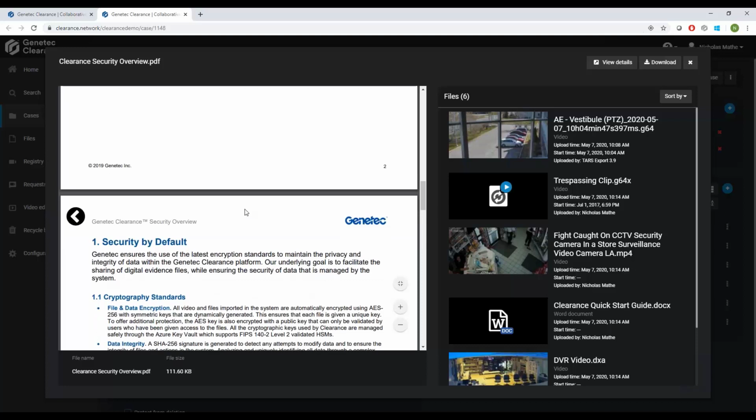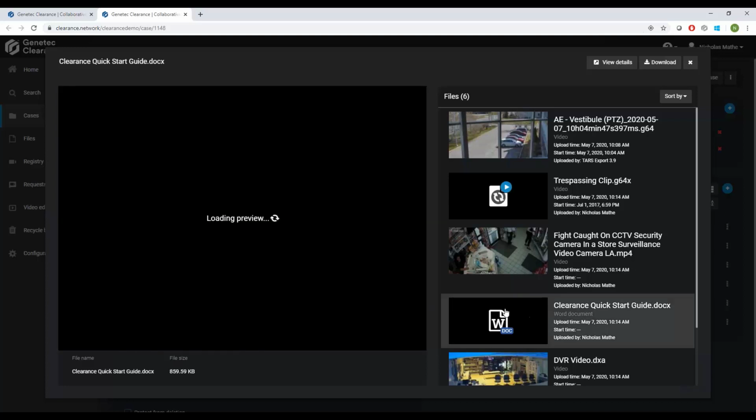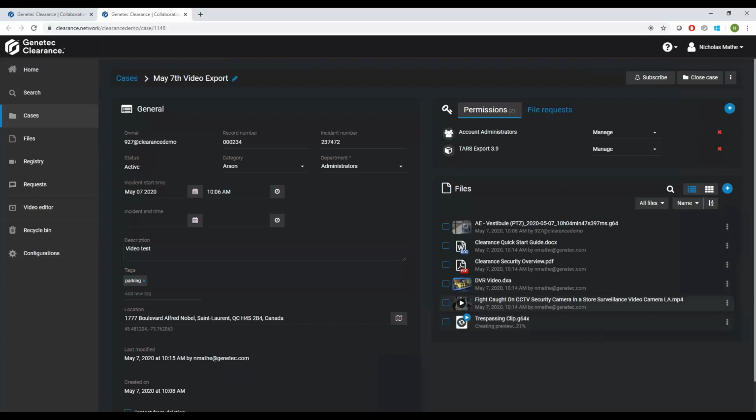But naturally, there will be some limitations. As an example, we can't open Office documents in the application itself, we would have to download this if we wanted to review it. The important point here, however, is that you're able to upload any file type that you want to Clearance. And even if you can't review it, you're still able to consolidate it in the case and have that single repository for all of your information.